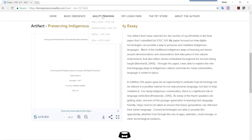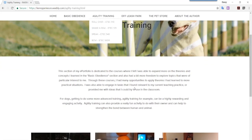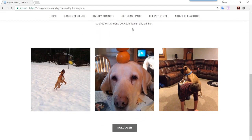The next section that we have is the agility training section. To do agility training successfully, a dog needs to have a strong understanding of their basic commands and show a willingness to learn. The artifacts that I have selected here either built on a foundational skill covered in the Basic Obedience section or provided me with a chance to try something new and exciting.